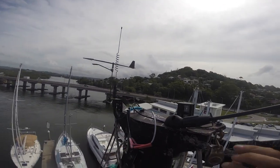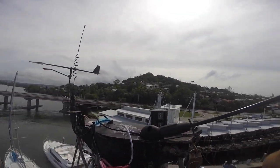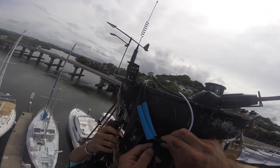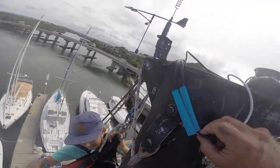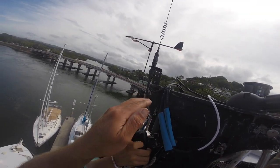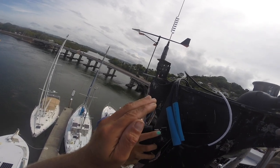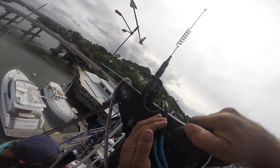So I just want to seal, heat shrink, and pull the covers over and tidy it up. I've got a little bit of self-amalgamating tape here, but I've also got Bella here with the blowtorch. Put a little bit of heat shrink over there. Once Bella heats that up.